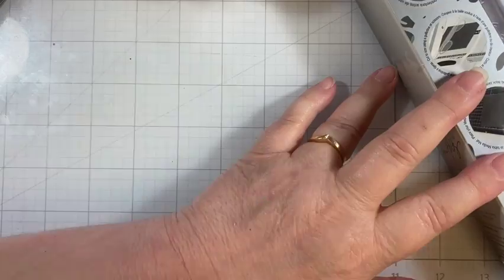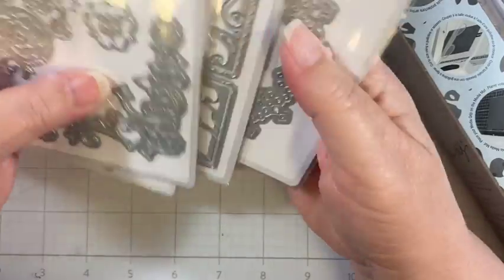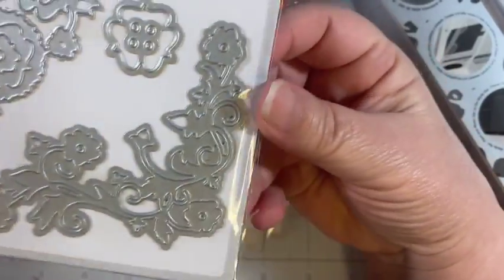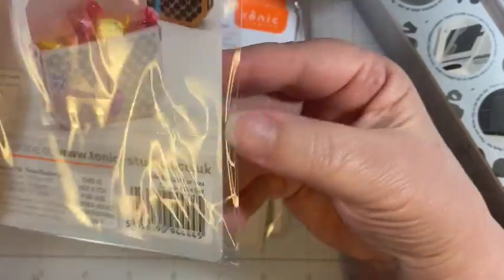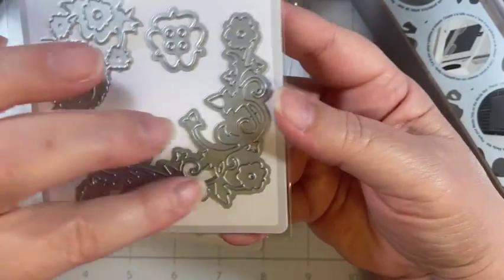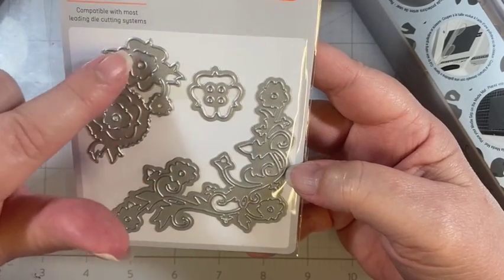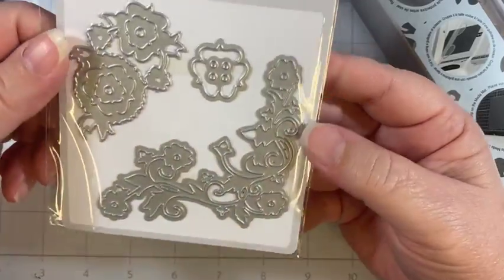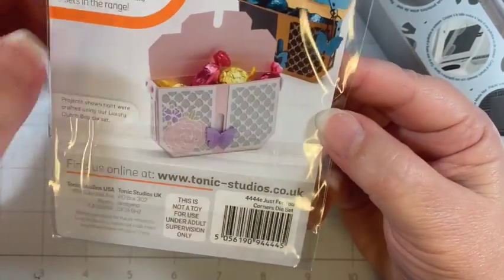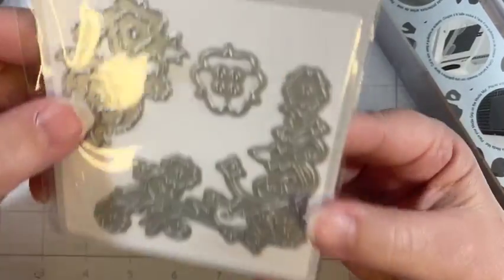The next one is a set of dies, and this was called the Die Set 1. I got 4 smallish sized dies, so let's just go through these. This one here is a corner die, and it is called Just For You Corner Die Set. This is what it looks like. So here's the corner, and then we've got maybe a flower and another grouping here. Looks like this could even stack on top of this here. So that's kind of nice. Maybe all of this could stack on top of that. I don't know. The sample that they're showing, I don't think is showing this product, but that's okay.